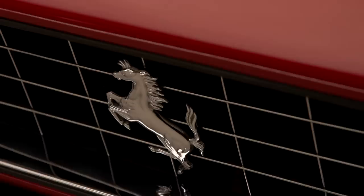This is one of 14. This is a 1967 Ferrari 365 California. Is it a Spyder? Spyder, yep. It's a Spyder, okay, which means, of course, convertible.